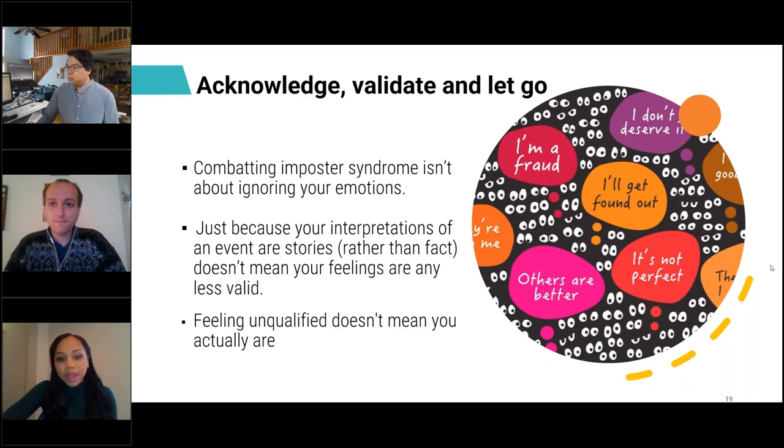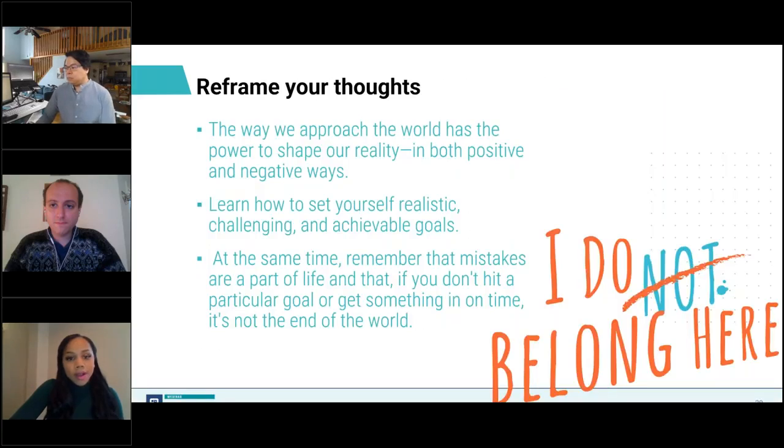And this can be accomplished by reframing your thoughts. As I mentioned earlier, there's a lot of power in thoughts. Our perspective on the world and of ourselves has the ability to shape our reality, both positively and negatively. And remember, imposter syndrome is the internalized feeling that you are not good enough. And if you reshape the way that you think about yourself and set realistic goals, you can combat that internal feeling. And in turn, you'll begin to view yourself as deserving of your place. This can mean being deserving of your new role, your place on a team, or praises for your accomplishments. So just remember to be kind to yourself.